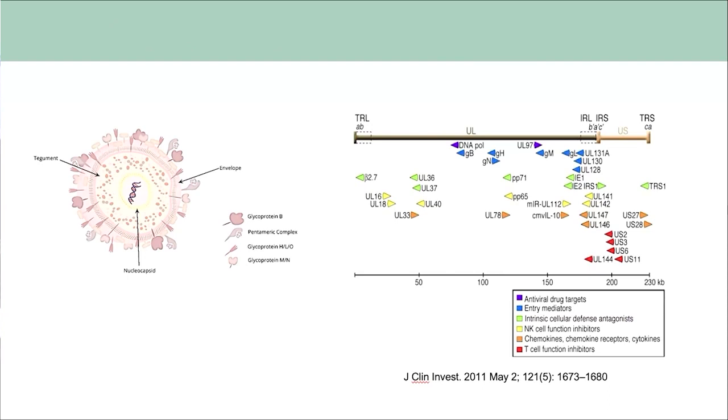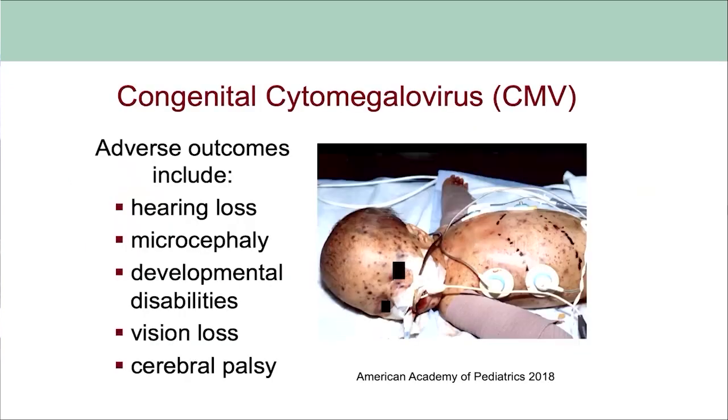And so that is problematic because you say, well, how can you create a vaccine that's better than natural immunity? But that's probably what we need. The outer envelope of the virus, as shown in the left side of the cartoon, has all of these proteins that are encoded by the virus. And these are targets of host immune response that have been the cornerstone of vaccine development for 30 or more years.